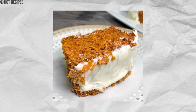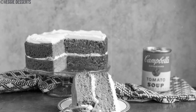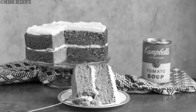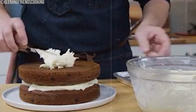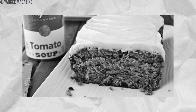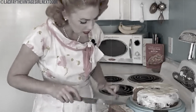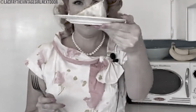The true magic of tomato soup cake lay in its unexpected twist. Guests would often be left guessing about the secret ingredient, never suspecting that a can of soup could transform into such a delicious dessert. For those who wanted to take the cake to the next level, a generous layer of cream cheese frosting was often spread across the top once it had cooled. The frosting added a rich sweetness that balanced the spices and made each bite a delightful experience. Though unconventional, this cake was a favorite, representing the creativity and resourcefulness of home bakers in decades past.